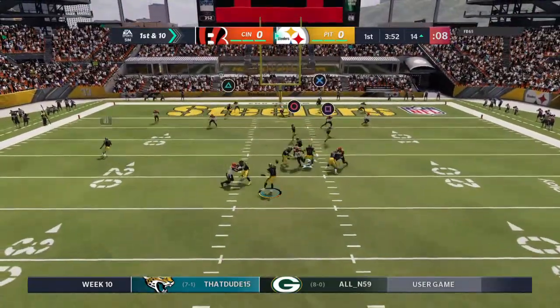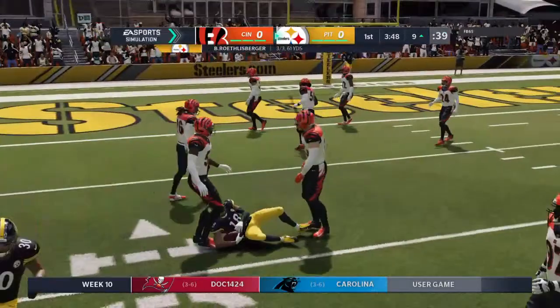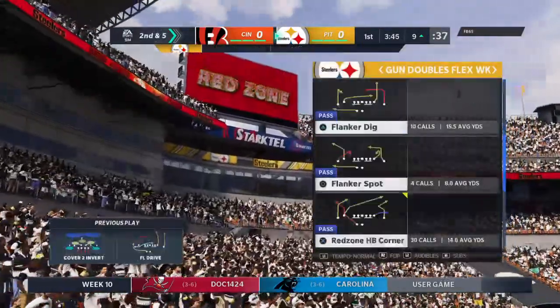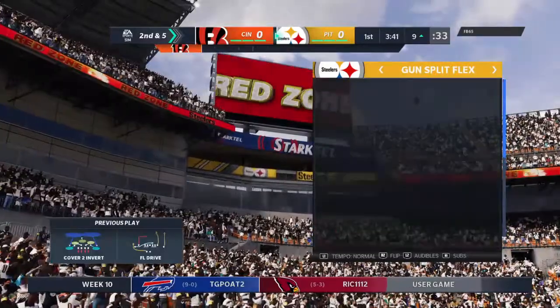Inside the red zone here, they'll look to throw. And the catch made by Johnson. And now they're inside the 10 as he's brought down at the 9. 5 yards on the catch there, brings up 2nd down.